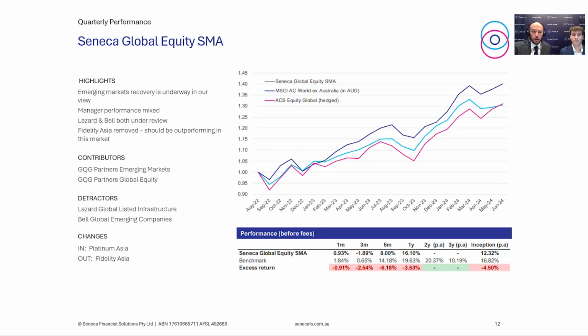In the global product, we've been overweight emerging markets, and that's cost us up to this point. But certainly, again, it's really started to pay in the first part of the current quarter. But most of our managers perform reasonably well.